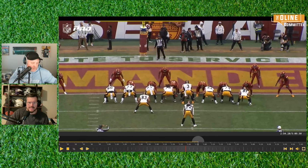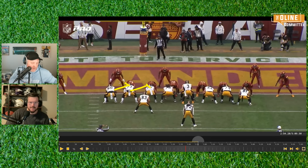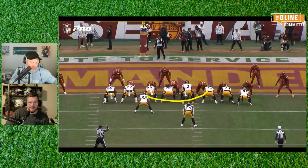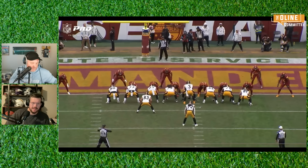And then here comes 66. So basically, 80 and 77 are blocking down here. So 80 and 77 are double teaming the single linebacker. Okay, right? This dude's pulling, this guy's arcing this way. This guy's arcing for the end man on the line of scrimmage, Hayward, 83. And then McCormick, he's pulling for the first linebacker. Right? And so you see the double team at the point of attack.